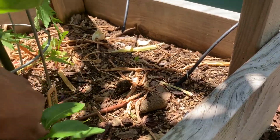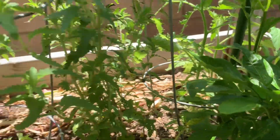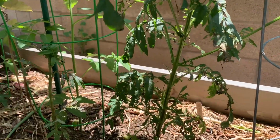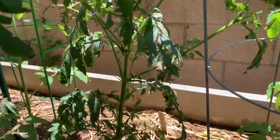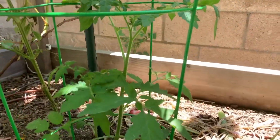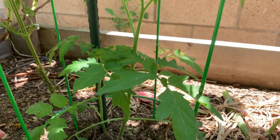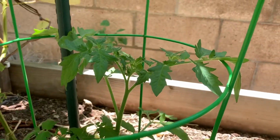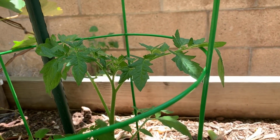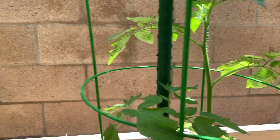This is a blush grape tomato and a Pandarino. This is, I believe, another grape tomato, another Pandarino. And over here is a Paul Robeson. So they've been out here for a couple weeks. Looks like the Paul Robeson's already got some flower buds on it, so maybe it's not going to be a very tall plant. This one too, the Pandarino, also has flower buds.